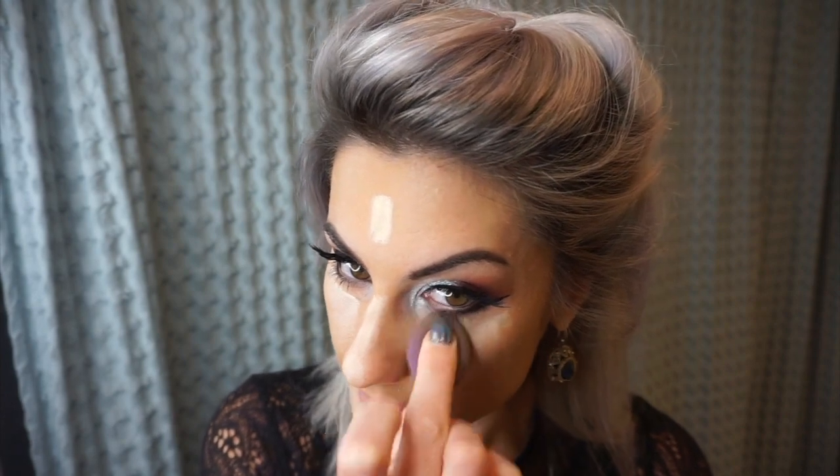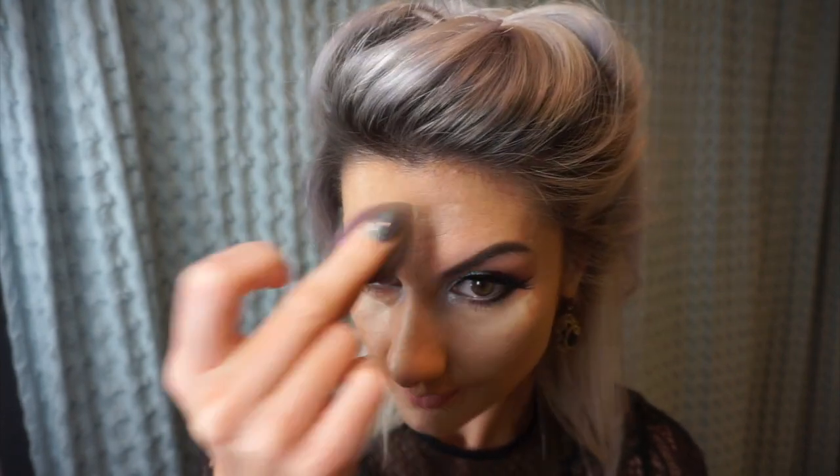I think it's time to go up in shades. With my Shape Tape, it's getting a little bit on the pasty side compared to my skin color because I've been out in the sun lately. When you go in with the butter bronzer, I'm basically just going to put that all over my face, I guess.